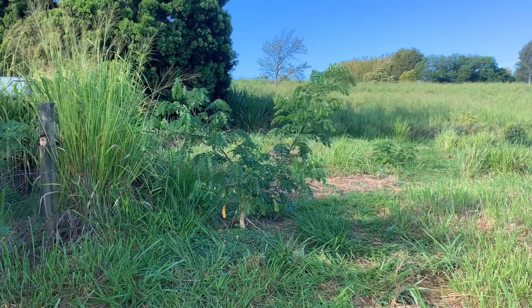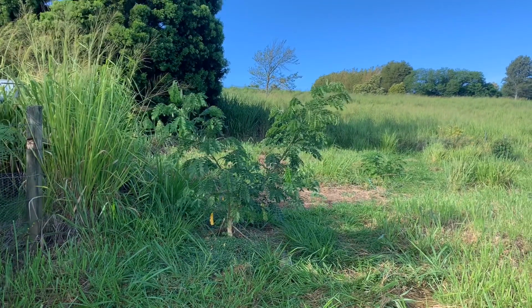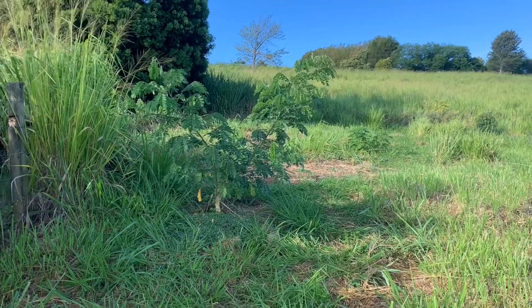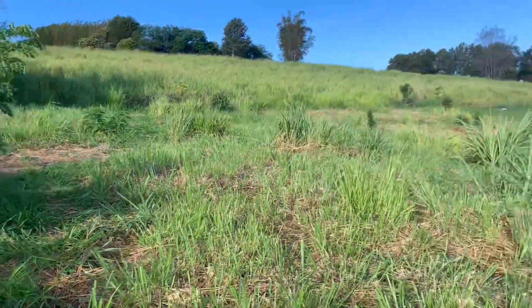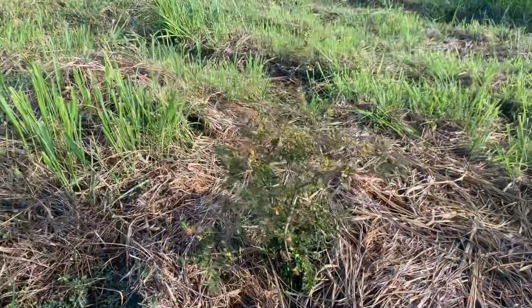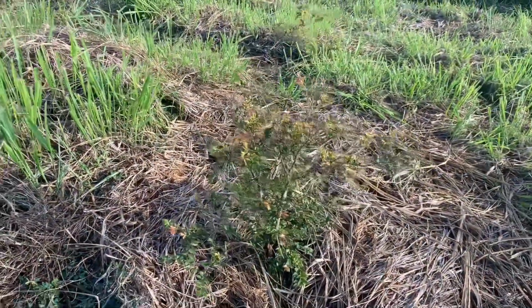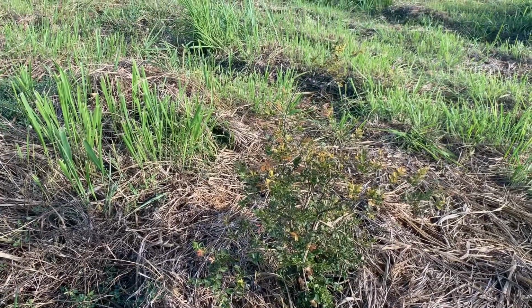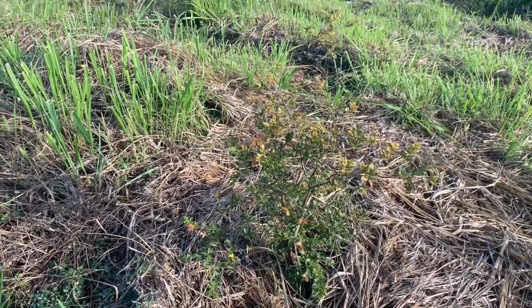This is a monkey pod I grew from seedling that is over my head now. Fast growing nitrogen fixer we're going to use for shade and a little chop and drop eventually. One of our Jaboticaba, another one of the first things we planted because they just take so long to grow. And it's just inching along, doing its thing.